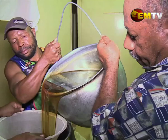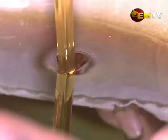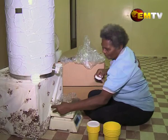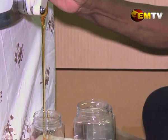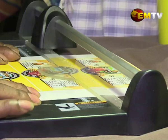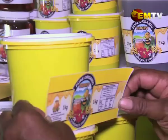Finally, the packaging, Mrs. Lawyer's favorite part. Keneqa's finest pure organic honey is ready to be sold to their existing network and major supermarkets around the country.